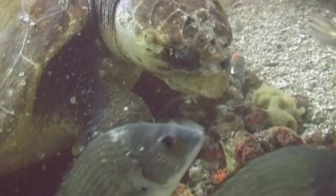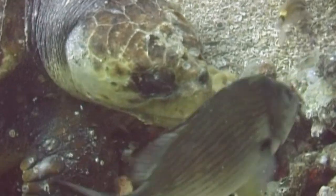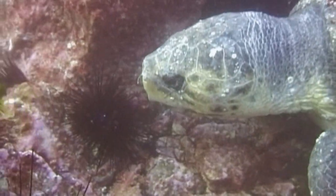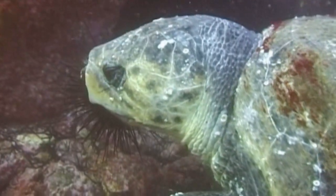The lifespan of the loggerhead turtle is estimated to be 50 years or more, and adults grow to an average weight of about 100 kilos. Equipped with powerful jaws, they can crush crabs and mollusks, and even the spines of this sea urchin are no defense.